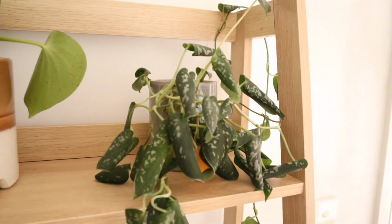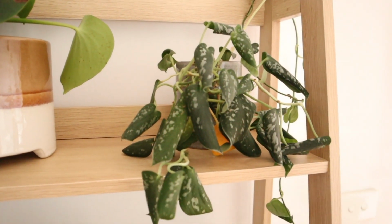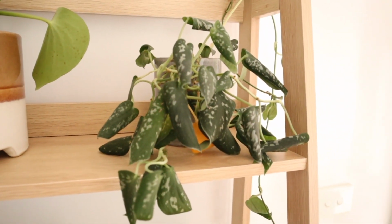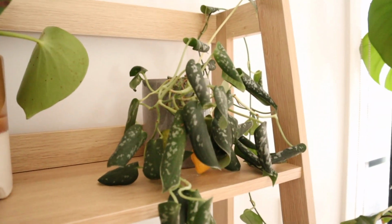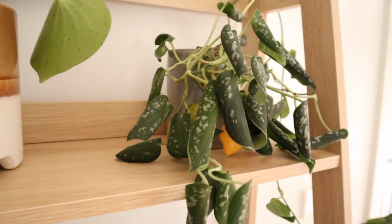It's constantly putting out new leaves. Even throughout winter it put out new leaves, which I'm really happy about, because, you know, obviously some plants can stop growing, or their growth kind of gets stunted in the cooler months. So I'm pretty impressed with how this plant has gone throughout winter. So that is the satin leaf pothos.